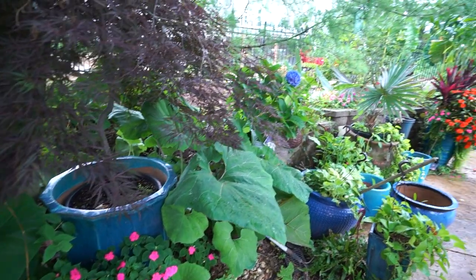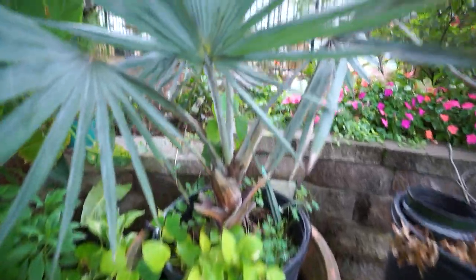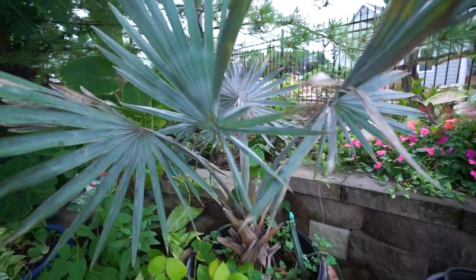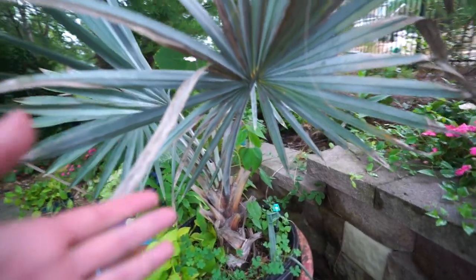So there's been a bunch of stuff going on over here. I just don't know how to show it because I don't want to film my neighbor's house. Now we'll get to it. Bismarckia seems happy, which is surprising to me because I feel like it's not getting enough light, but it keeps putting up new fronds, so I guess it's okay.